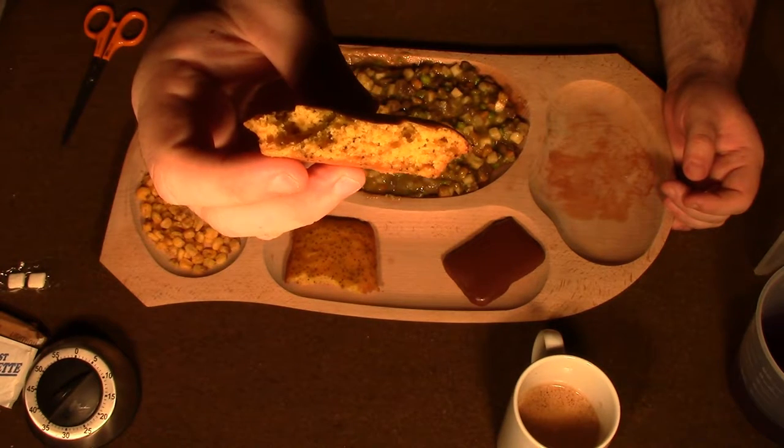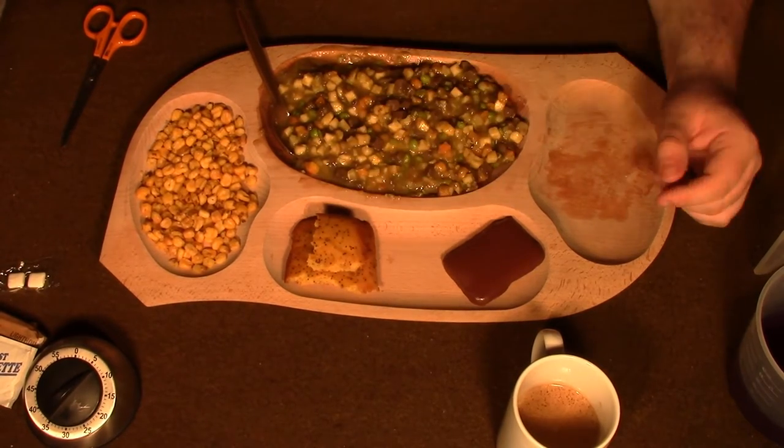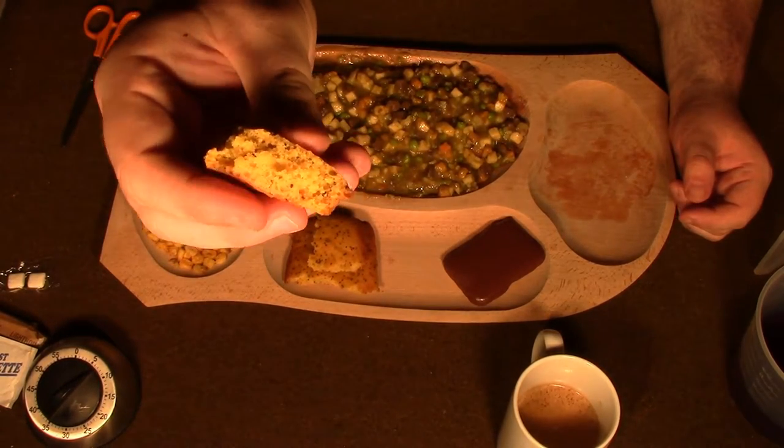A bus is passing by, which has nothing to do with the pound cake, just explaining the noises behind me.